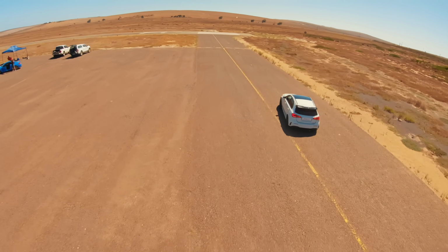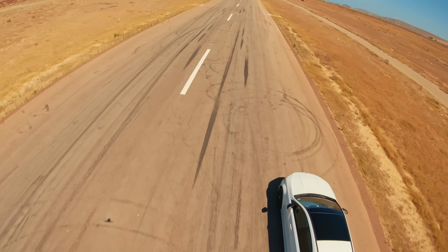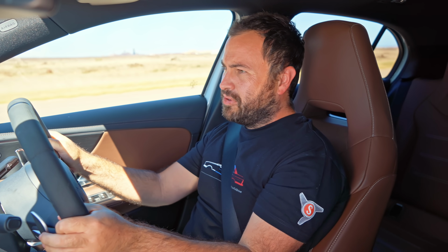You do get the feeling like you can adjust it with your right foot, and if you get on the throttle a little bit early out of the apex, it gets a little bit twitchy at the rear. That's so cool. I am actually particularly impressed by this car's dynamic ability.